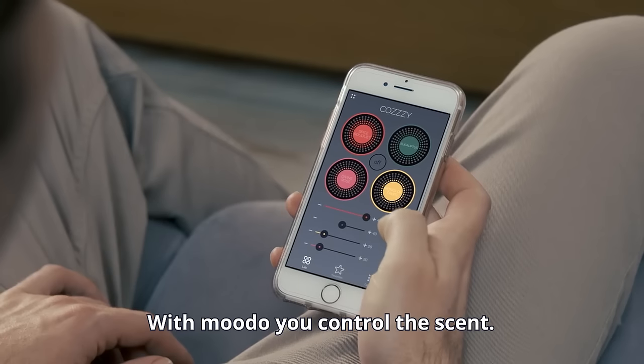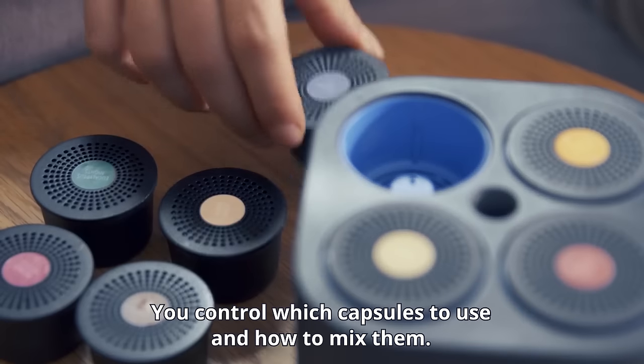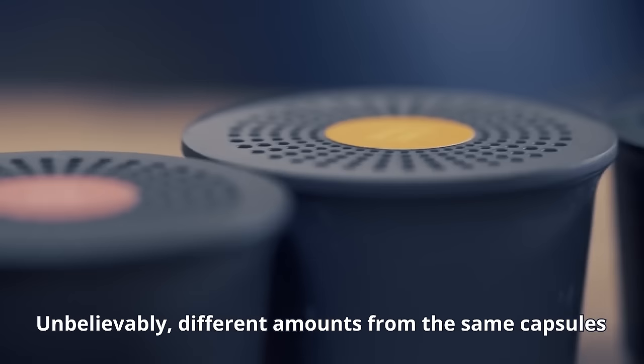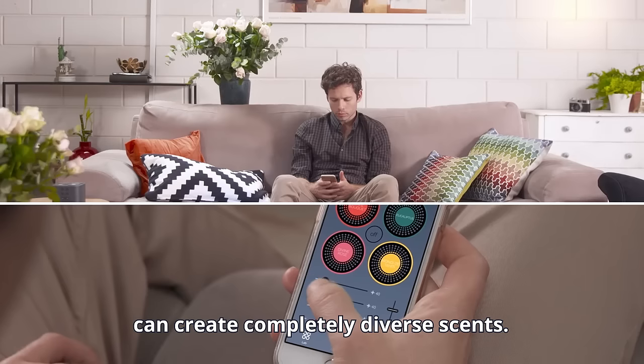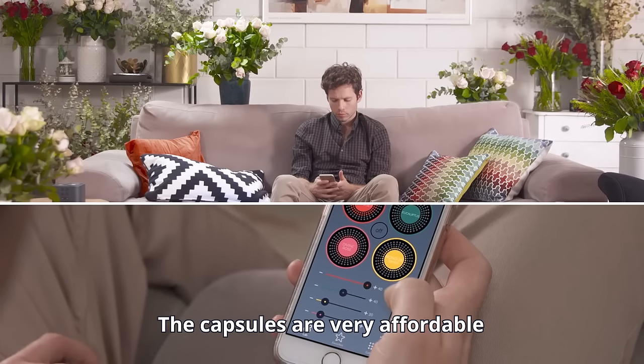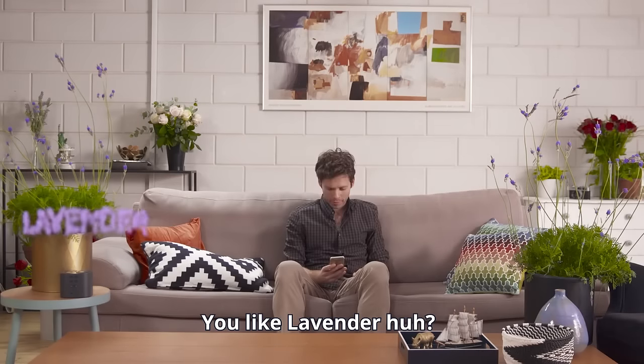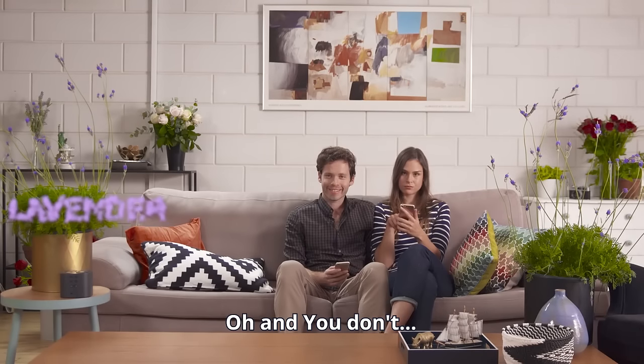With Moodo, you control the scent. You control which capsules to use and how to mix them. Unbelievably, different amounts from the same capsules can create completely diverse scents. The capsules are very affordable, so you don't have to be scared to play around with them. You like lavender, huh? Oh, and you don't.